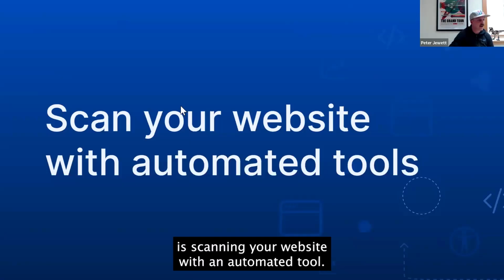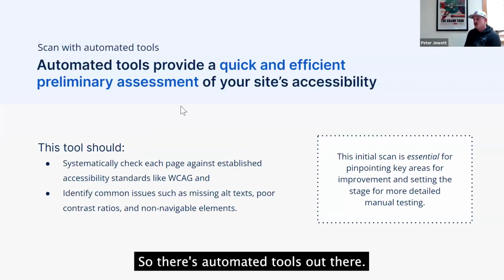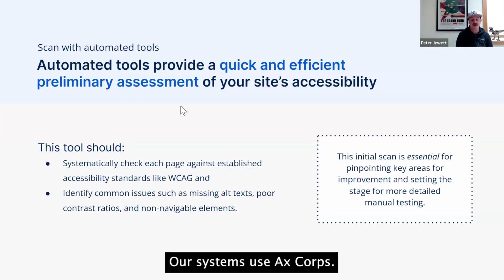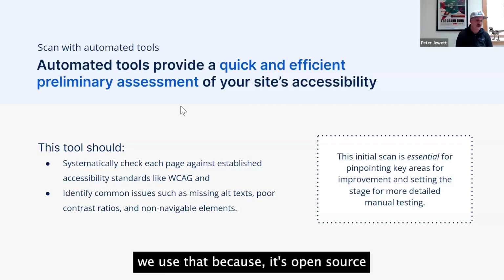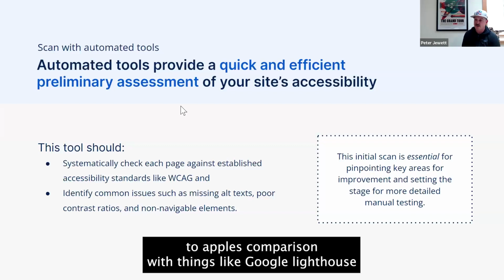So the next thing is scanning your website with an automated tool. There are automated tools out there. AxeCore and Wave are probably the big ones. Our systems use AxeCore. We use that because it's open source and it's really widely used in other tools, so you get an apples to apples comparison with things like Google Lighthouse.